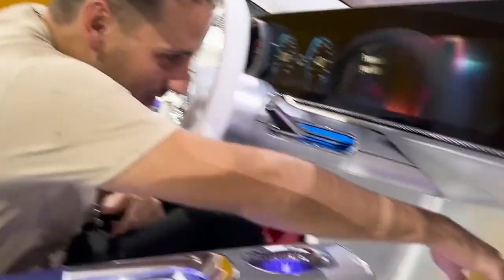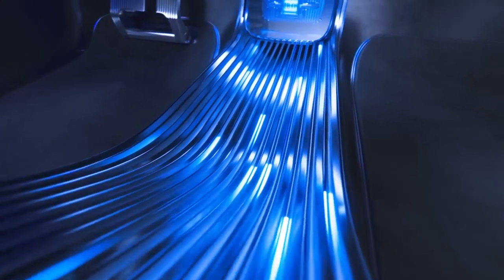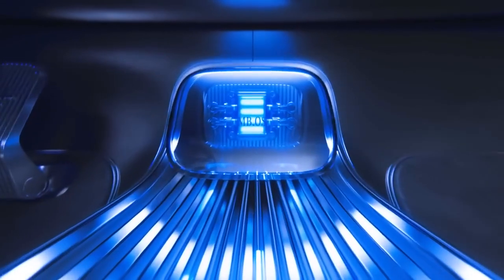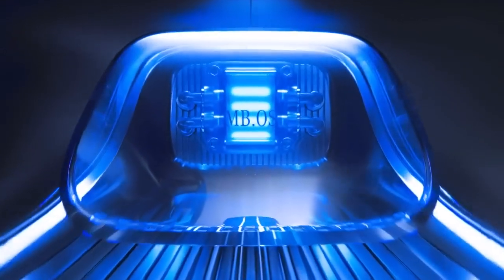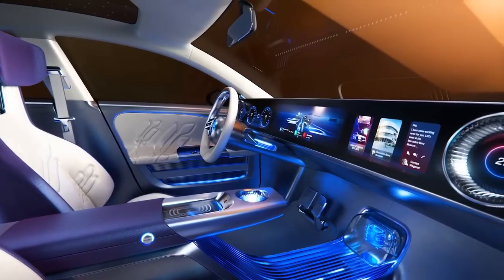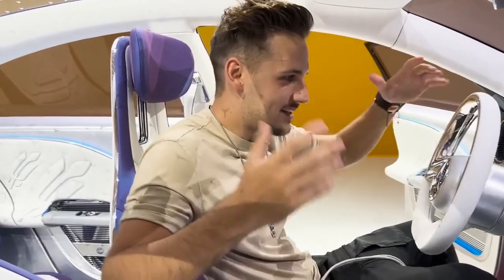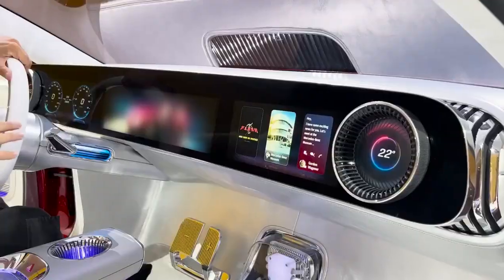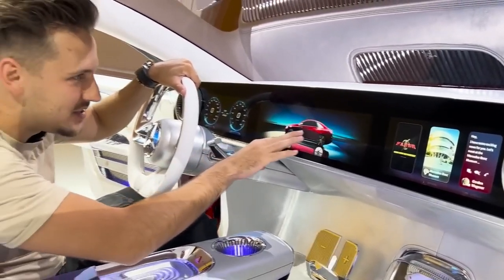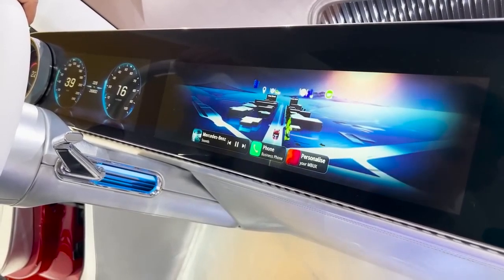More features. Down the center, you see that? That is a water-cooled chip for basically the entire operating system of this car called the MBOS, Mercedes-Benz operating system. It basically uses supercomputing and artificial intelligence to enhance safety, convenience, your preferences and basically everything else on the inside. What you see on the screen, you get real-time renders. You see that? That's all powered by the supercomputer and the artificial intelligence. I think that's pretty cool.